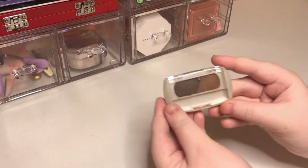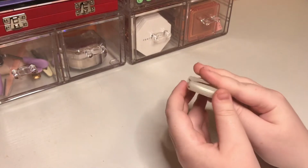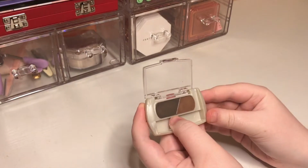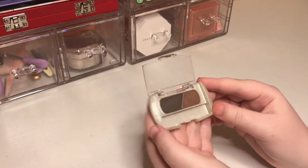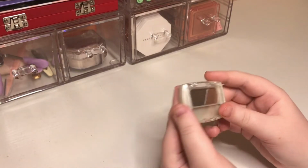It's just too old. I'm also going to be decluttering this brow powder duo that I got at Daiso. It's got a darker color and a lighter, more warm color. I just don't reach for it. Maybe my mom will be able to use it, so I'm going to get rid of it.